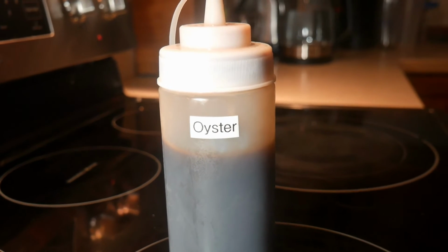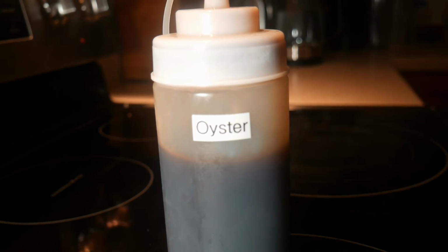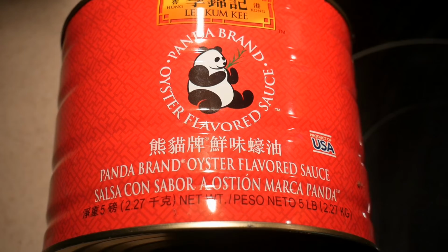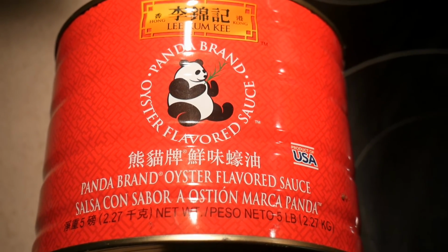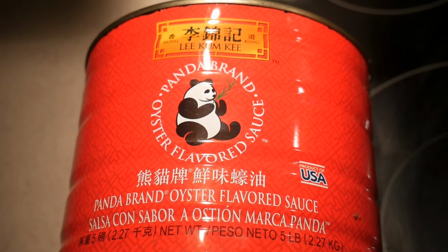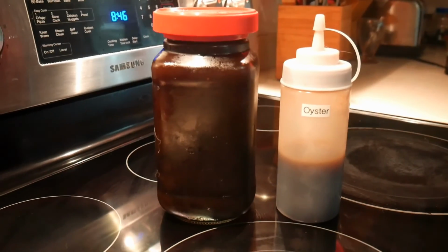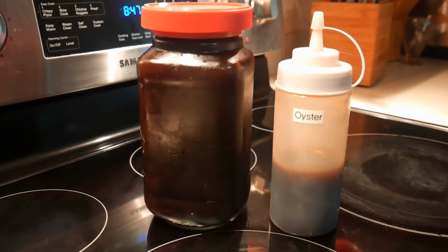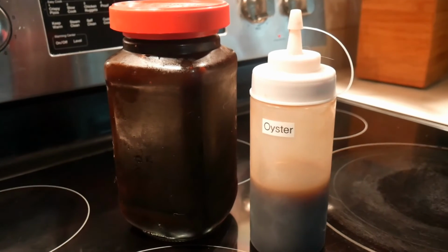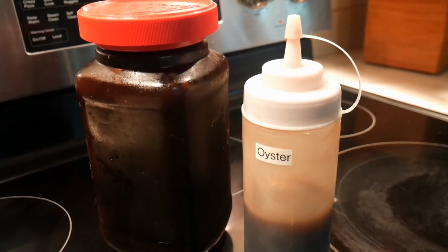Now, I always put oyster sauce in a squeeze bottle. The reason is that I purchase oyster sauce in a 5-pound can, which is much more economical in comparison to buying them in a bottle. And then when I open up the can, I will store it in a glass jar. I put the glass jar in the refrigerator, and oyster sauce can be stored in the refrigerator for up to several months without any impact.